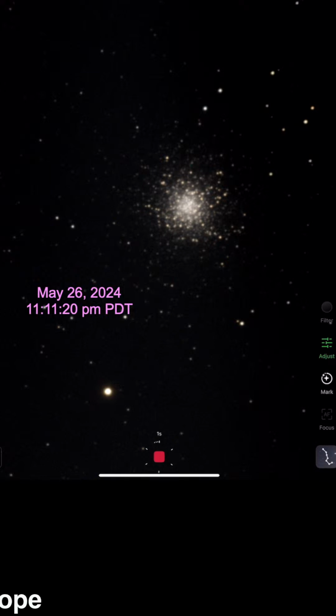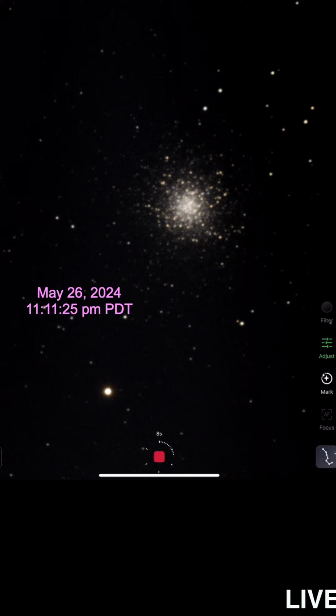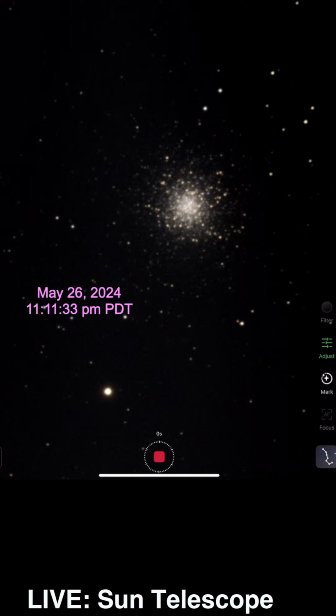25,000 light years from Earth. We're looking at very deep space, guys. And like I said, every light year is 6 trillion miles. Imagine how far this is, if you even can imagine. We really can't. This is very far into deep space.